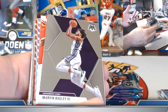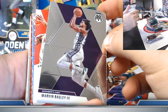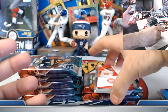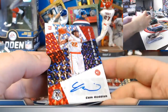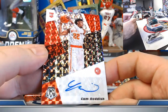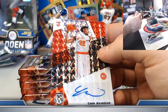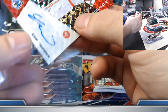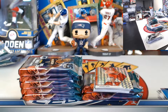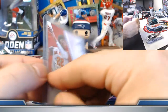Here's our auto. Coming up. All right, gang. Good luck. Put it on the board. There you go. Atlanta Hawks. Nice Cam Reddish. Rookie auto. Mosaic. So, might have some numbered action coming up in the next half. But all mosaic autographs on this one. Base mosaic, right? So, nice hit for the Atlanta Hawks. William K. Put it on the board. Good, sir. Very nice.